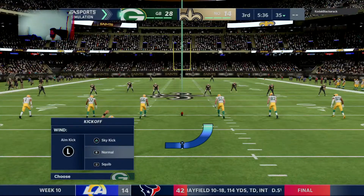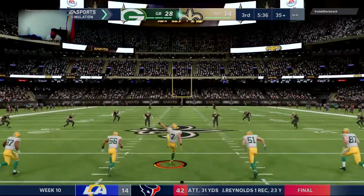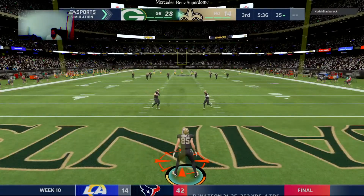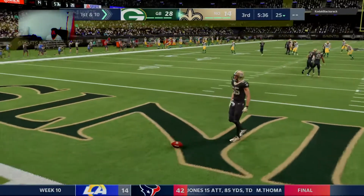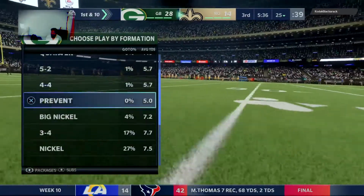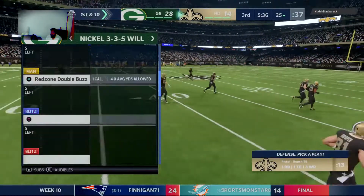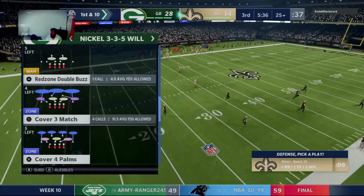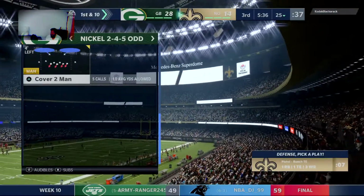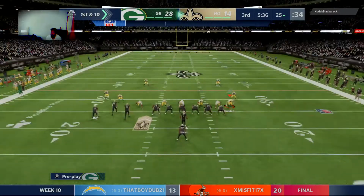Aldrich Rosa set to kick off. So after surrendering the punt return for a score, let's see what they can do in turn on this kickoff. Taken about 7 yards deep, and no effort to bring this one out. It's a touchback. At their own 25-yard line. The Saints offense on the field, ready to get their drive started.